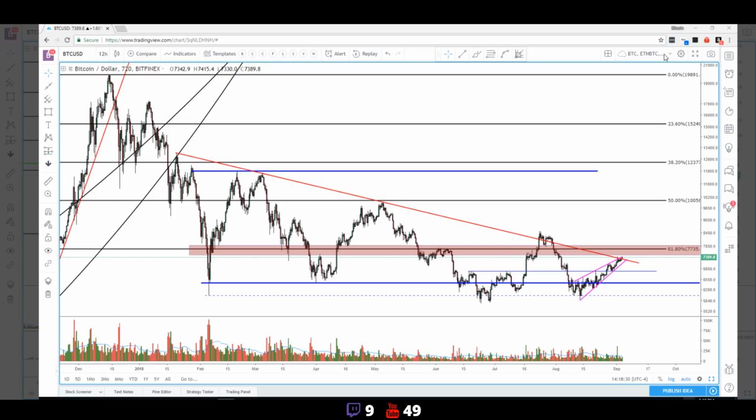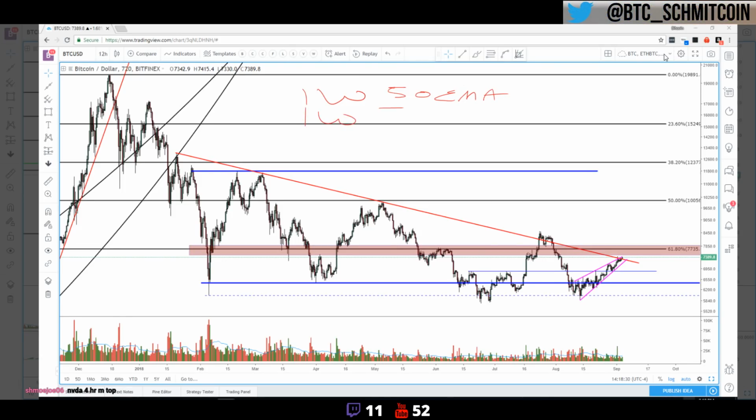If we can break above this price level and hold support, that is huge. That is a very big deal. And this isn't just on a micro level. This is on a macro level, on weekly trends. If we can break out of this downtrend, which we're testing right now, break above the 61 fib, and find support on this price level, which happens to be, again, the 1 week 50 EMA and the 1 week Tenkan, then we're in some serious business.